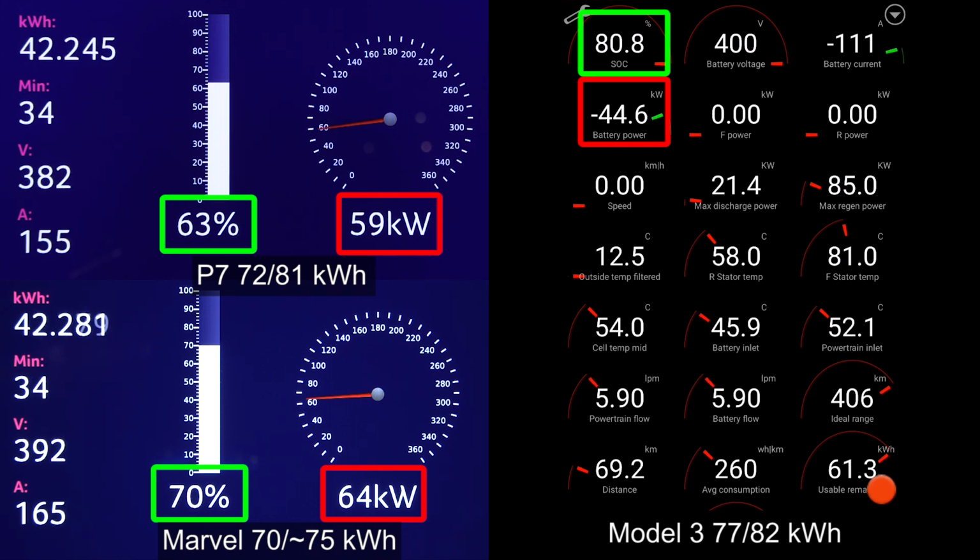So you see, even Marvel is a smaller battery. I feel like the P7 could maybe be allowed to charge faster, because fast charging speed in 2023 is somewhat important. We have so many high power chargers everywhere, and of course battery swap is not an option for these cars.